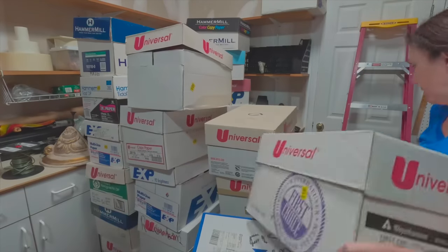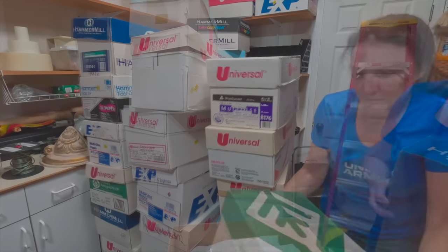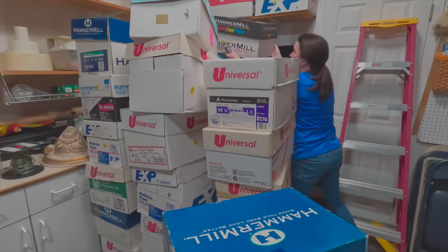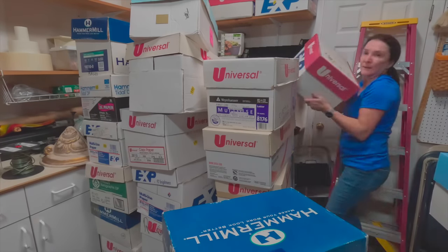The items that the daughter did want to keep, I was putting back up on the shelf. We did not want to totally gut the basement and make it look like we just threw away all of their possessions.